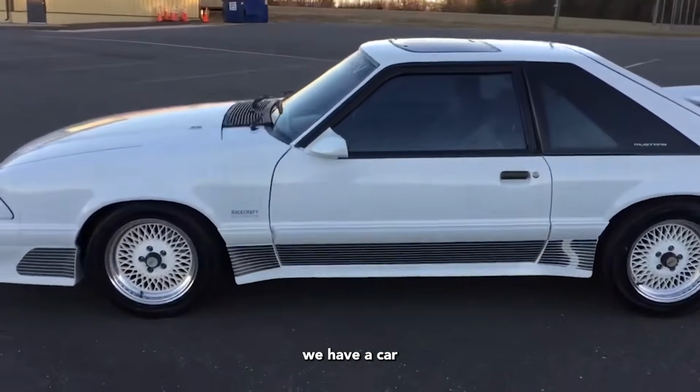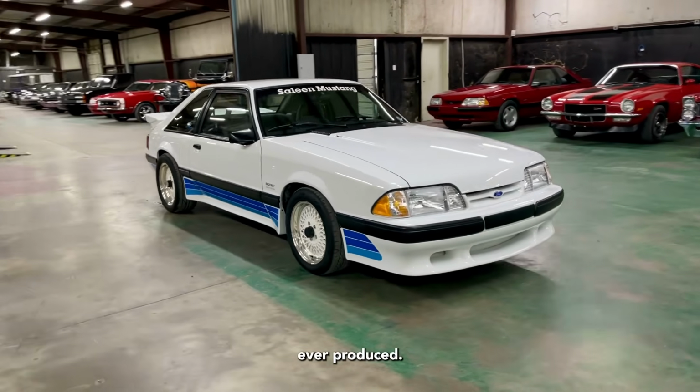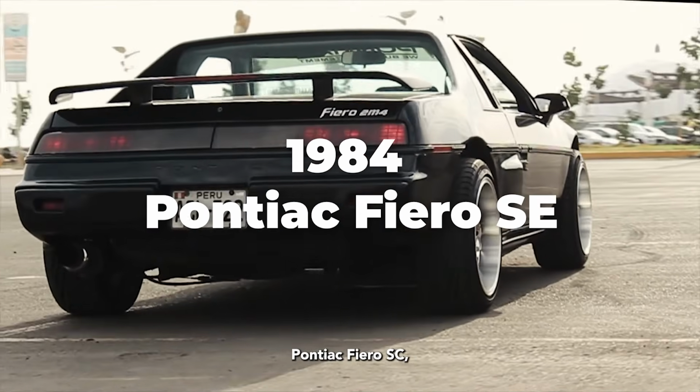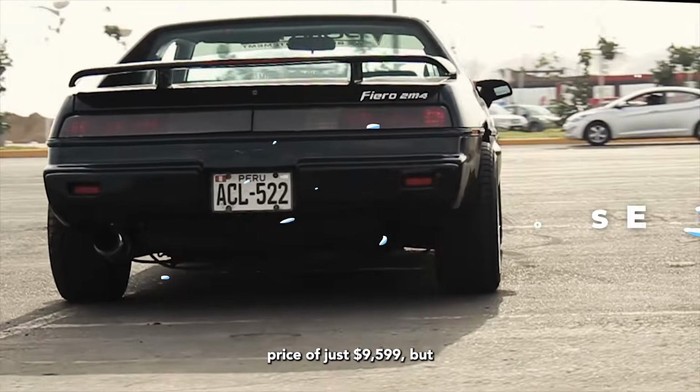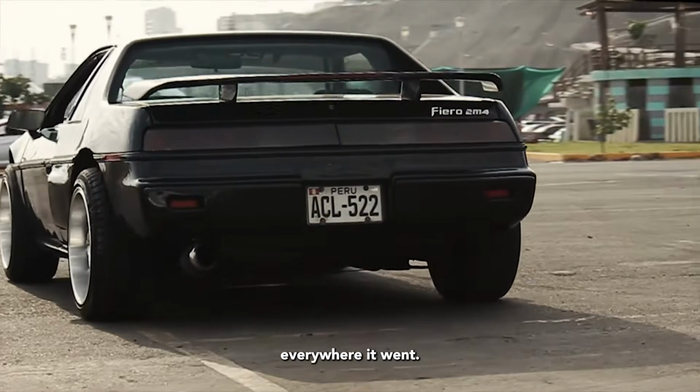For the next one, we have a car that was meant to be a trial, but turned out to be one of the most expensive cars ever produced. It's none other than the 1984 Pontiac Fiero SE, which was a quirky little trailblazer, priced at just $9,599, but packing enough style to turn heads everywhere it went.